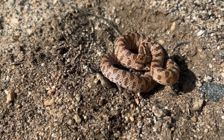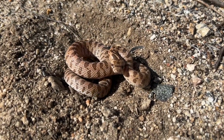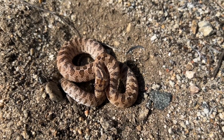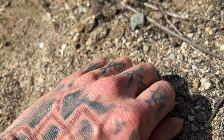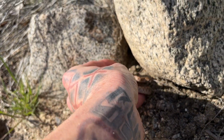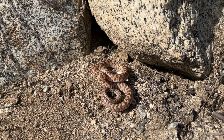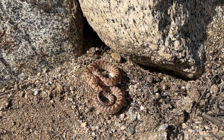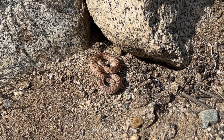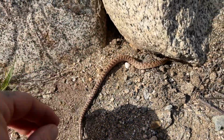Here's the last look at this little glossy, little feisty dude. It's the rock I flipped him under, so we're gonna let him go right back under it. He's a little feisty guy. But yeah, let him go. Go ahead, back under your rock. Go ahead, buddy. Trying to put him under his rock, he don't want to go. He's a little defensive, a little scared. Let's see if he'll go back in there. He didn't want to go, so I'm gonna try to help him. There we go.